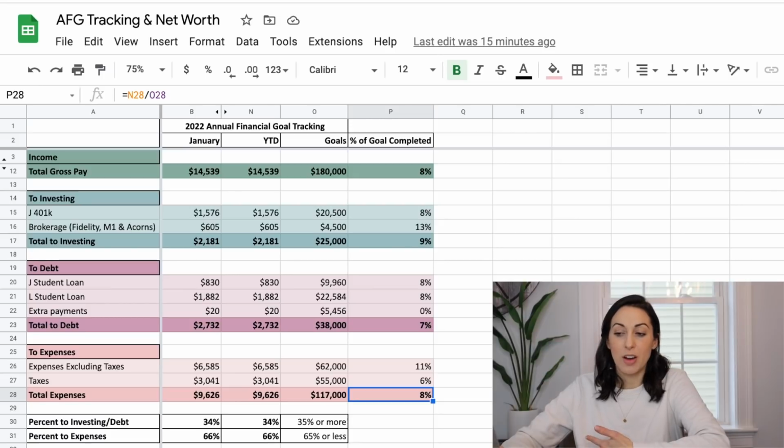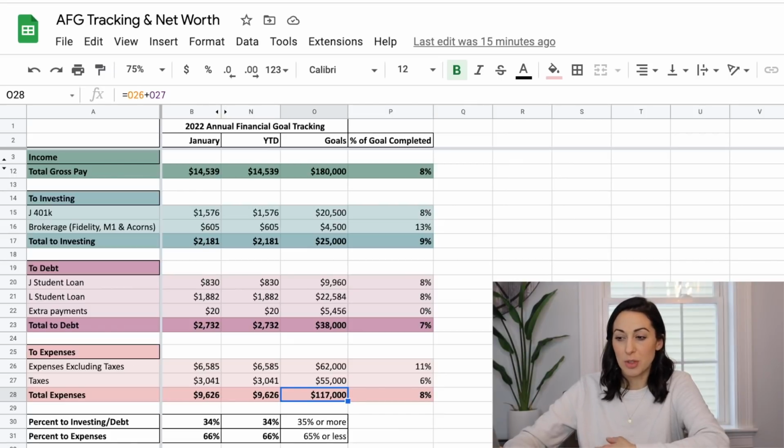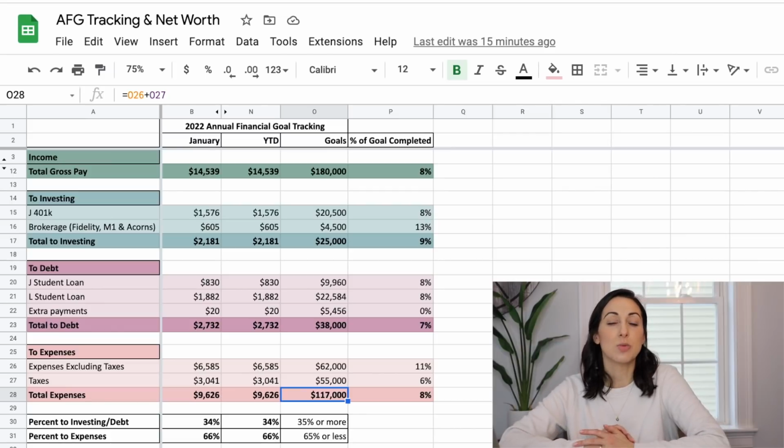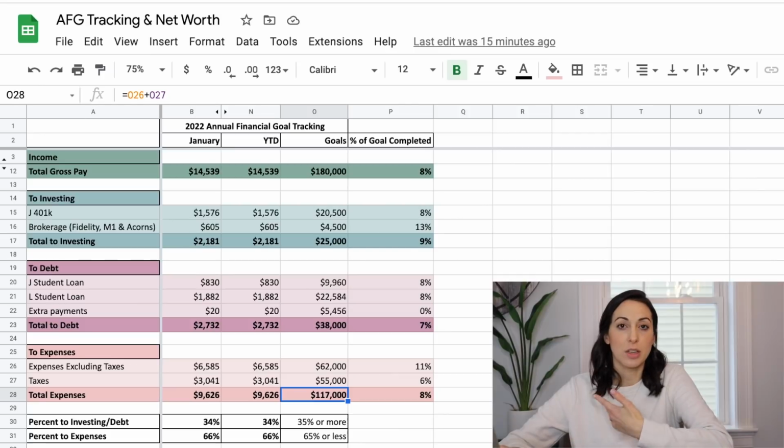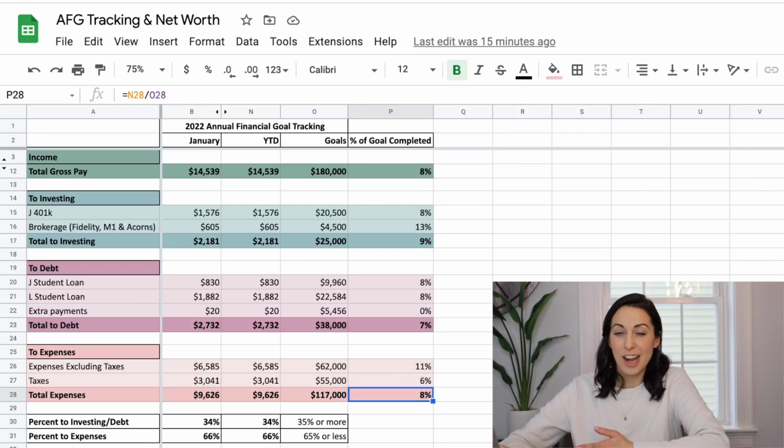But right now we are on track for total expenses because they averaged out to 8% of goal completed. For the expenses goal, we want to be under if possible. So we've budgeted $117,000 for the year for expenses, which includes taxes and health insurance, and of course mortgage and groceries and everything. We're on track for the year. We'll see how that goes, and we'll keep an eye on that as well.